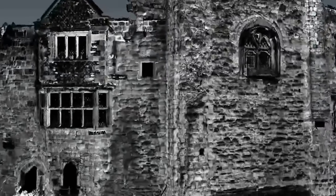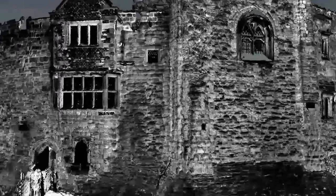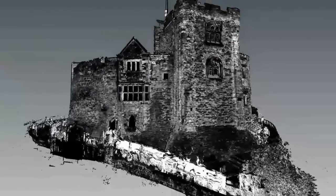But the laser scan allows us to very rapidly collect what I would describe as quite an objective data set. It's non-discriminatory. The laser scanner simply fires out tens of thousands of laser beams a second and records everything in its path. The scan data set that we have here comprises 13 scan stations dotted around the castle to give us maximum coverage. These are then registered together to produce one coherent three-dimensional point cloud of the entire castle.